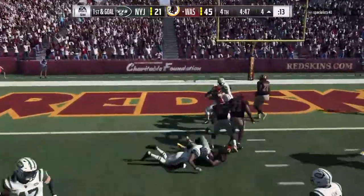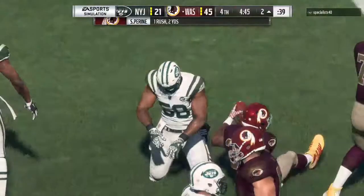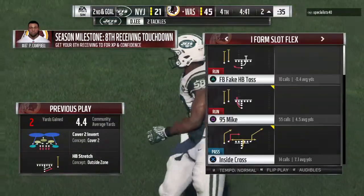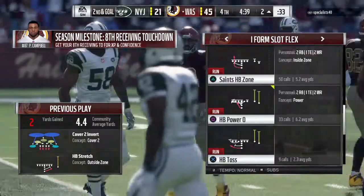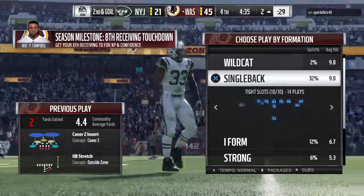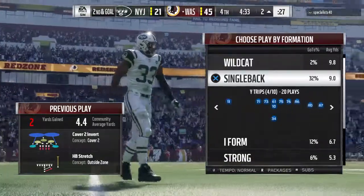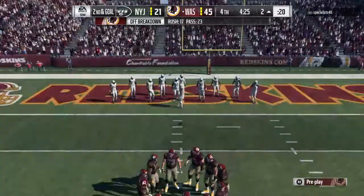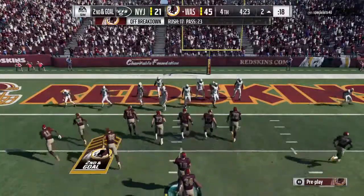A first carry for Samaje Perine. And he gets halfway home from the 4 down to the 2-yard line. Good first step there defensively, but they're still knocking on the doorstep, so maybe another run here? I think so. And one of my favorite coaches used to say, son, if you could darn near lay down near the end zone and get in, give me my best power running play with my best back right now.